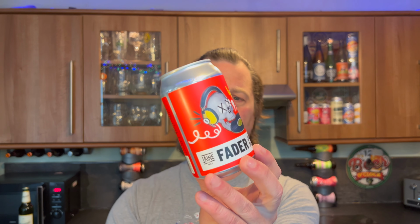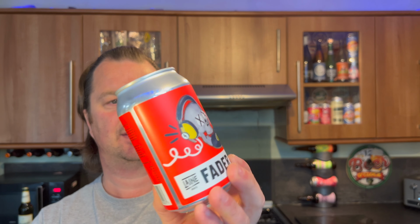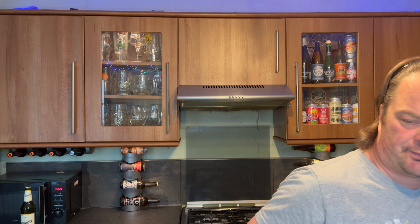I'm just going to grab cans. Here we go. So this is Laine Brewing Company Fader Juicy IPA, 5.1% ABV. Looks alright, didn't it? Nice graphics on the can. Lots of cans, by the way. There was only one bottle in the whole of the craft beer festival in Lidl.